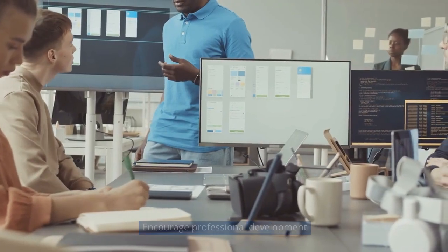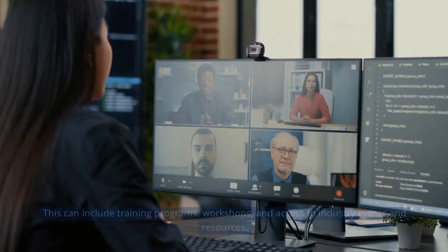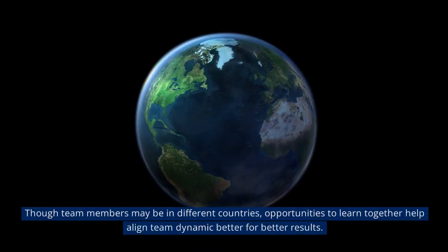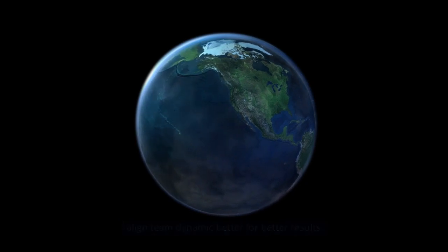Encourage professional development. Support your team members in their professional development by providing opportunities for learning and growth. This can include training programs, workshops, and access to industry events and resources. Though team members may be in different countries, opportunities to learn together help align team dynamic for better results.